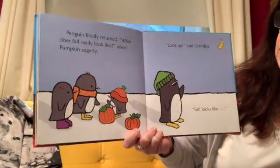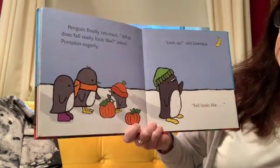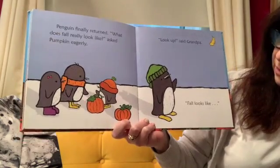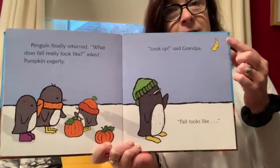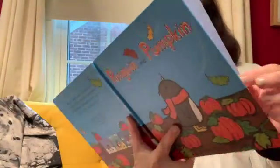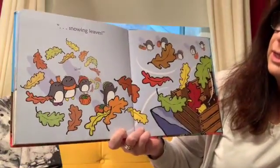Penguin finally returned. "What does fall really look like?" asked Pumpkin eagerly. "Look up," said Grandpa. "Fall looks like, you see the leaves coming down?" Snowing leaves.